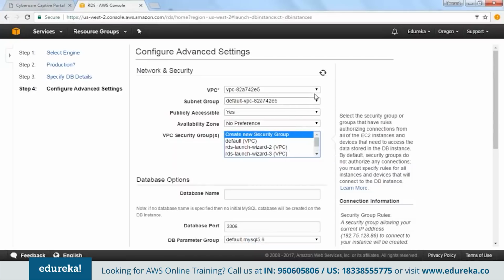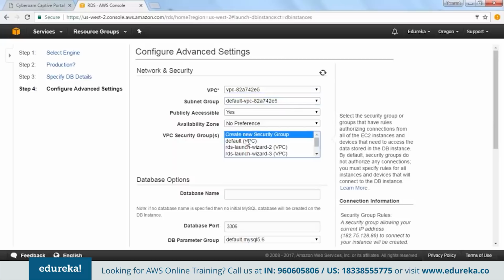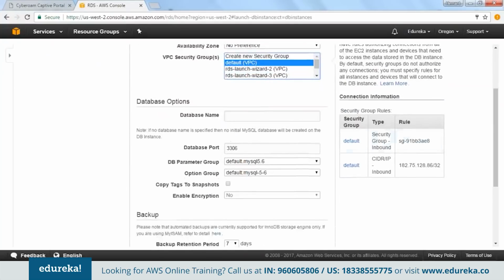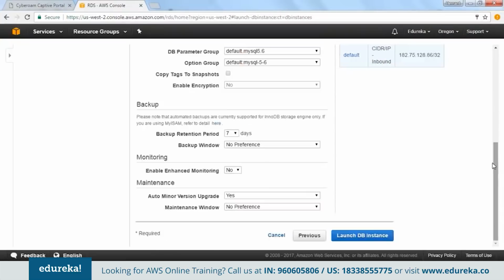So let us keep it at default for now. So I have a VPC called 82A742E5. So let's keep it at that. And it's asking me for a VPC security group. So let's select the default security group. DB name, let's leave it blank. We'll create our own DB. Okay, so over here you can select which version you want. So it's 5.6. Everything else looks fine.